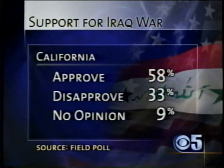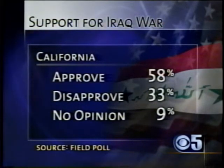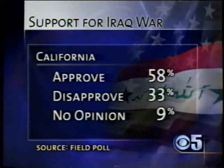So, how's the PR war going? The new Field Poll shows Californians approve of military action against Iraq by 58% to 33% who disapprove. But voters do prefer that congressional approval comes first. California is largely in line with the rest of the nation when it comes to support for action against Iraq. But the Bay Area, being the Bay Area, is another story.